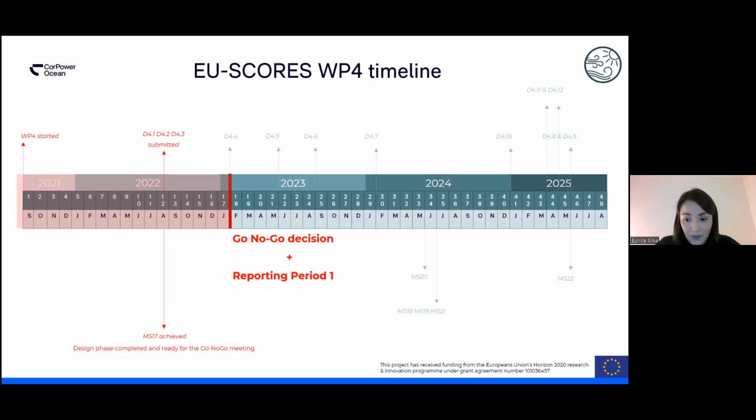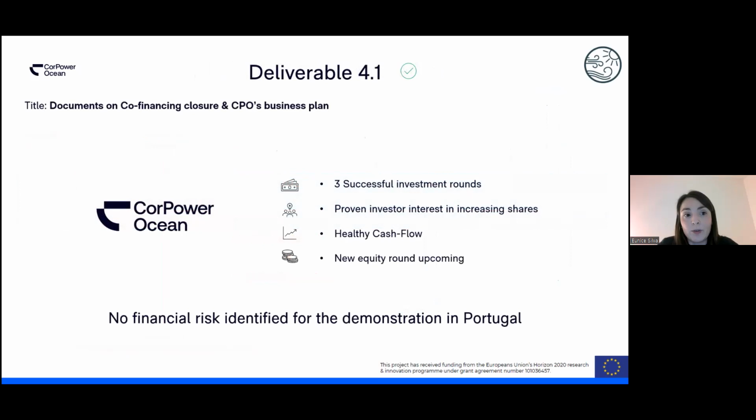So now going into the details of what was included in the go, no go decision procedure were the deliverables, the three deliverables that I mentioned before. So the first deliverable was all the documents on co-financing and showing that Core Power had a solid financial standing that could be financing the demonstrator and all the things that are required to actually be successful in putting the wave energy devices in the ocean.